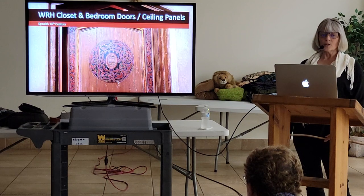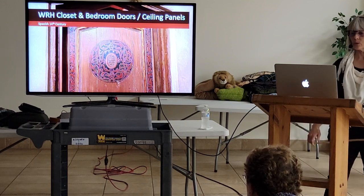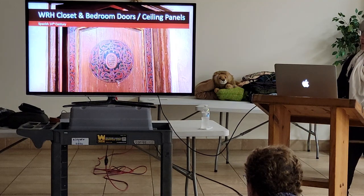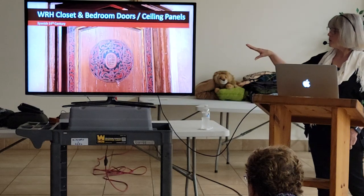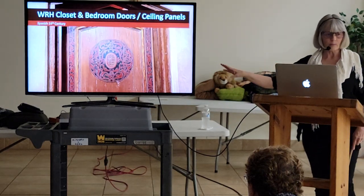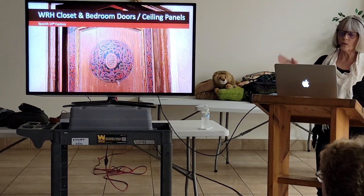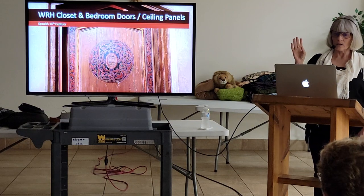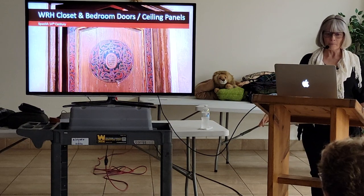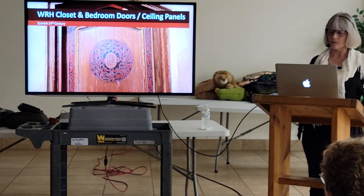That William Hearst's closet, his bedroom doors and the ceiling panels may have some pseudo-Kufic. So this is the closet door. I do not know if this was done by some of the Hearst craftsmen or if this is original. I can't find any information on that. But we do know that the ceiling panels and the panels on the doors are original 14th century. So even if artisans are copying those panels, we've got this.